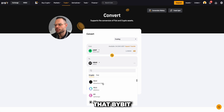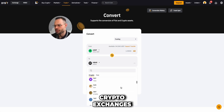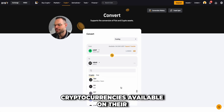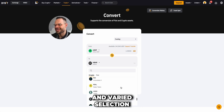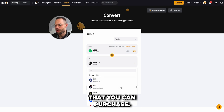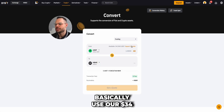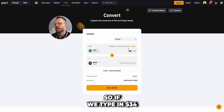You'll note that ByBit, as one of the world's largest leading centralized crypto exchanges, has hundreds of different cryptocurrencies available on their centralized exchange. So you can find a pretty wide and varied selection of different tokens that you can purchase. For the sake of this example, we're going to use HBAR, and we're going to use our $34 to purchase $34 worth of HBAR. So if we type in $34, we can see here that that's going to equal about 308 HBAR.